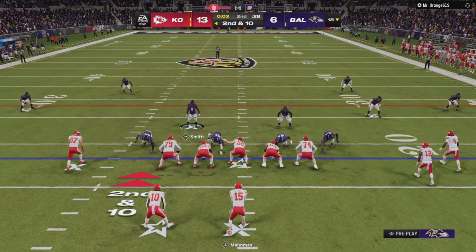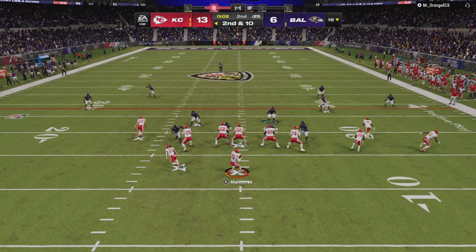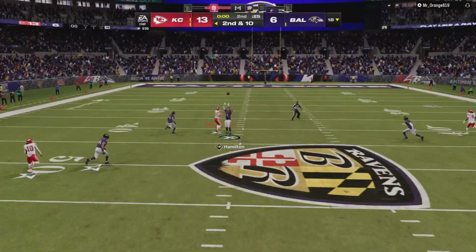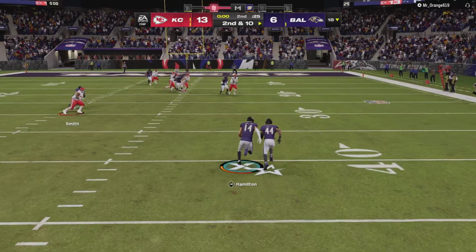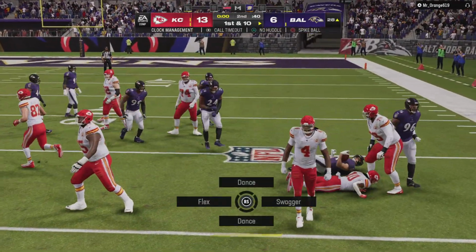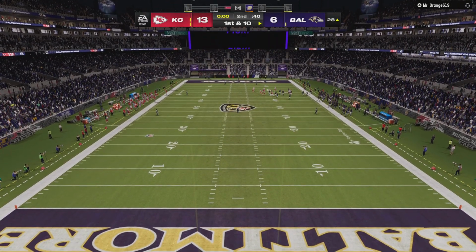Final shot before the half from Mahomes. Looking for Kelsey on the deep ball. All right, rifles one, and that's going to be intercepted. Kyle Hamilton picks it, and he will be brought down on what will be the final play of this first half.